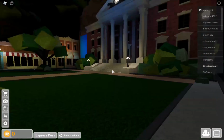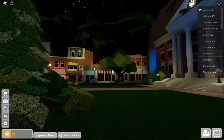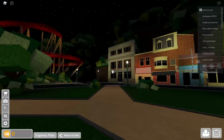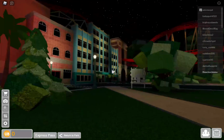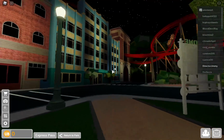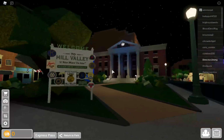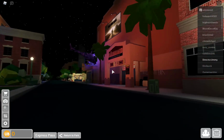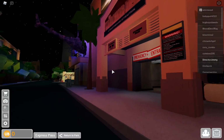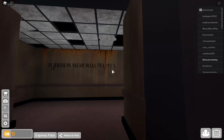But again, Production Plaza, there's the clock tower from Back to the Future. The only way that this would be doper is if, like this building right here, technically that's what Jimmy Fallon should be. But this is by far the best land. But right now, let's check out something that not some parks have.